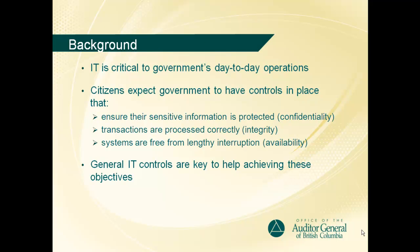Information technology is critical to delivering key government services such as healthcare and education, and in processing billions of dollars in transactions each year. This involves handling sensitive information that impacts the daily lives of British Columbians. British Columbians expect government to have controls in place to ensure the sensitive information that they collect is protected, transactions are processed correctly, and systems are free from lengthy interruption. In other words, that government services are available when they need them.